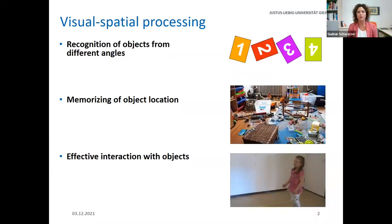So I think we all agree that the visual-spatial processing of objects in our environment is essential for so many reasons. It enables us to recognize objects from different angles, like these numbers. It helps us to memorize the location of objects, which is essential for their function, for example, when we try to find something in a room where it's very untidy. It is also important for effective interaction with objects, for example, when we or a child try to reach to catch a ball.